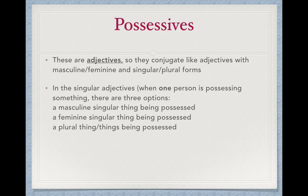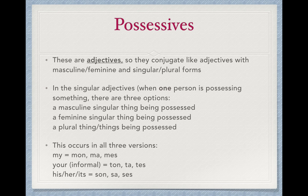In the singular adjectives, in this case meaning that one person is possessing something, you have three options. You have a masculine singular thing being possessed by one person, a feminine singular thing being possessed by one person, or a plural thing or things being possessed by one person. We have three sets of singular possessive adjectives, and each one has a masculine singular, feminine singular, and plural version.